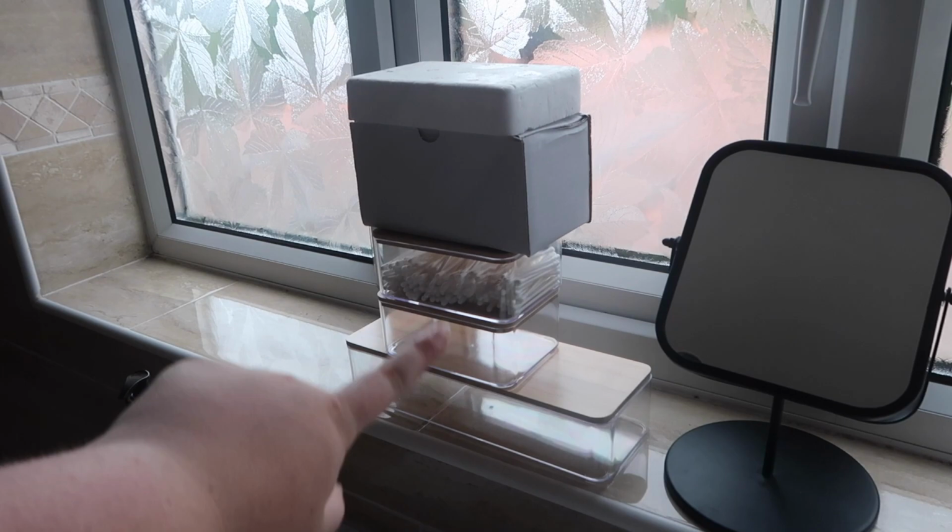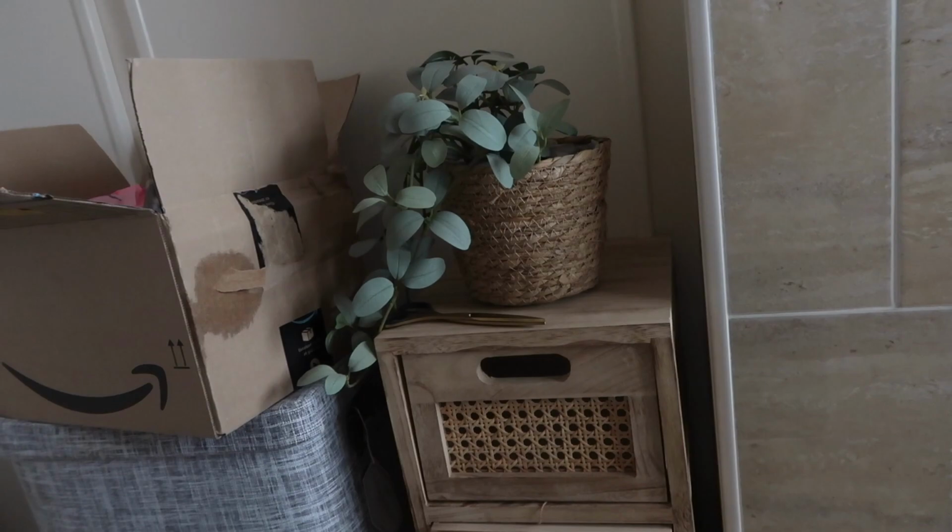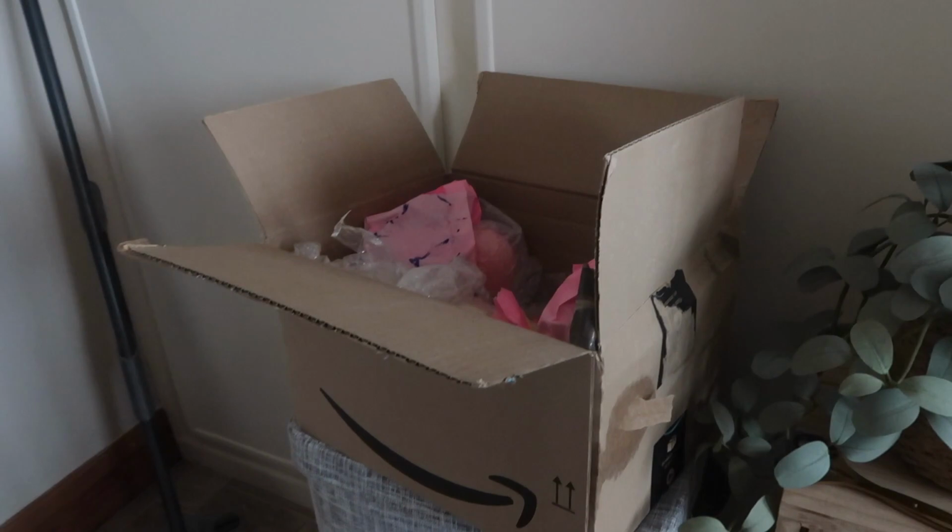So yes, but what I wanted to do now was actually this here. So I bought this unit. Hello, Troy. I bought this unit when we first bought the house from Dunham. And Troy, what are you doing? So I'm going to put all of my Lush things, bath bombs and that in it, which are all in this box here. So that is the plan.